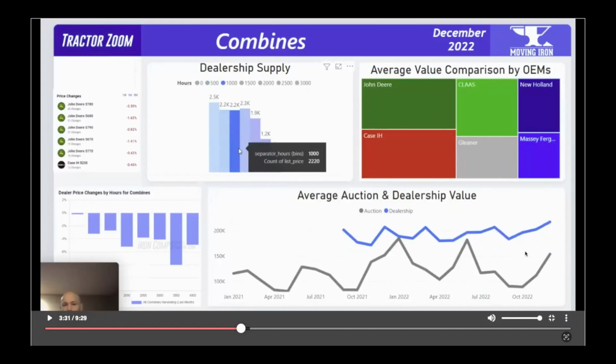So this kind of goes back to our earlier conversation that we had, the three levels of buying. You got the retail side, the wholesale side, and the auction side. Here's what's happening in the retail side, and look what happens on the auction side. And you know what's funny?